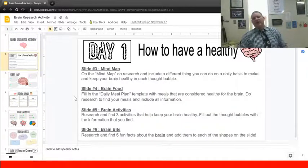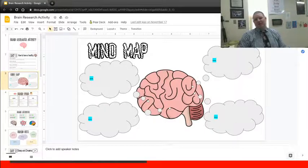Like I said, day number 1 is how to have a healthy brain. So we're going to do a little mind map. Basically, to do some research, include different things you could do on a daily basis to help keep your brain healthy in each one of the bubbles. So let's take a look at that. Here's our mind map. So what you're going to do, you're going to research ways that you can keep your mind engaged and keep your mind, quote-unquote, healthy by looking at resources that are on the web.